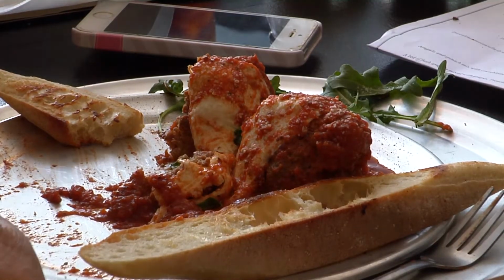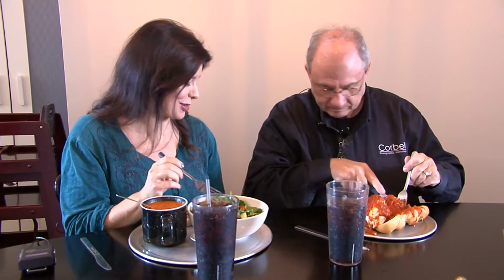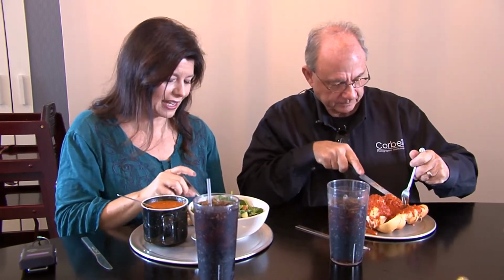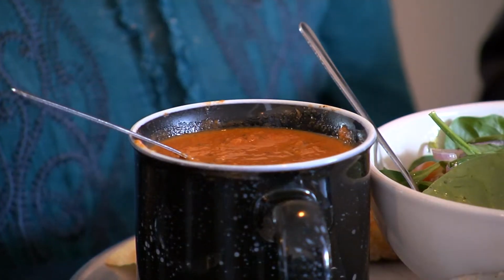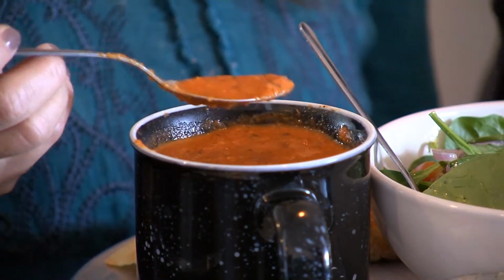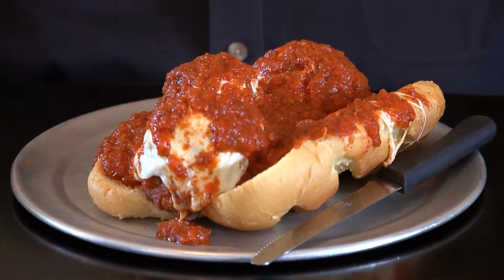It's my favorite restaurant. Mandy and Tony Corbell have tried pretty much everything on the menu. They eat at American Pie about once a week. Well, we're here a lot. That's got to say something. We're here an awful lot. Tomato basil soup is delicious. It's my favorite. I always go back for the meatballs. The meatballs are amazing.